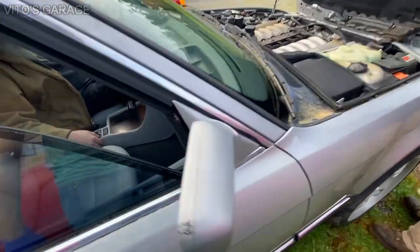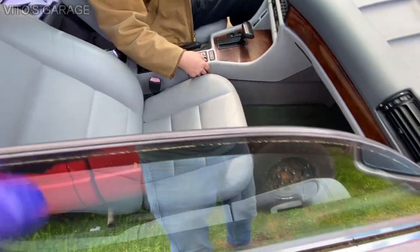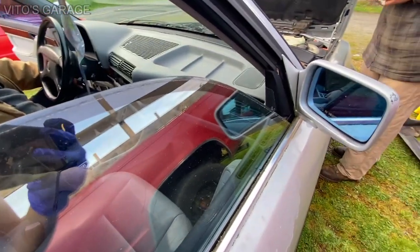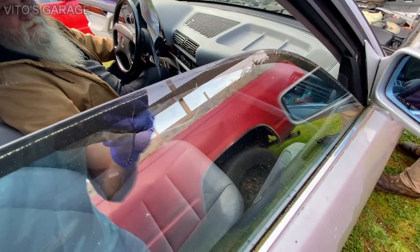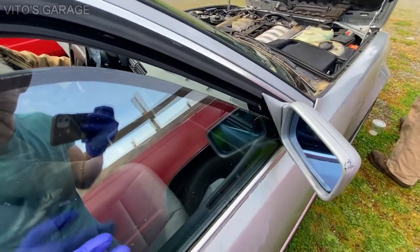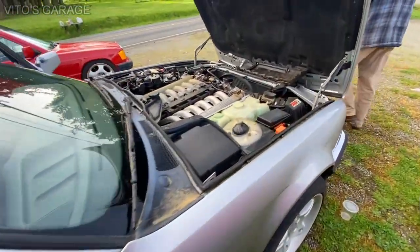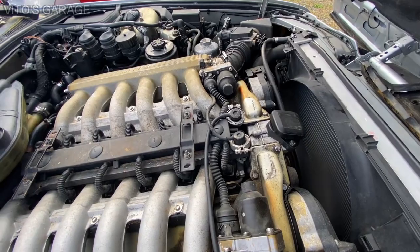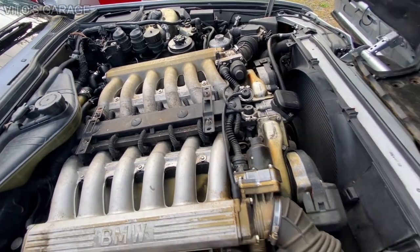That's nice, right? This window is really fat. It's almost like a double window. Yeah. Nice. I think you said they're bulletproof. They are. Because it's 750 as well. That's crazy. Yeah, bulletproof windows. It just needs some lubrication. Yeah. Wow, what a beast. That is amazing.